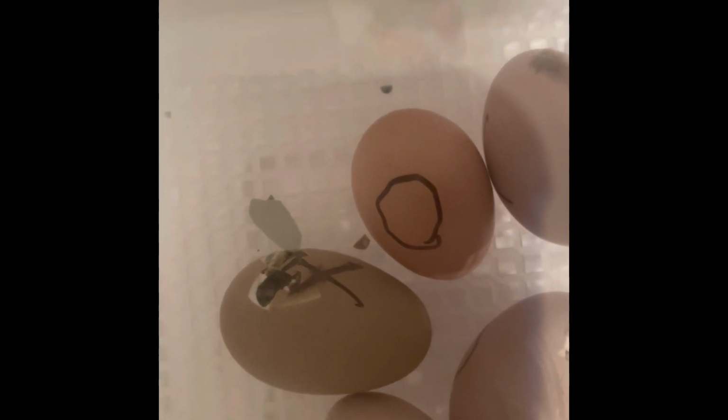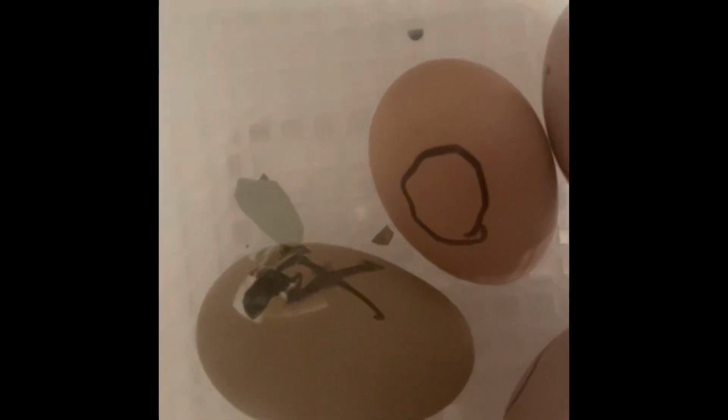So cool. Just wanted to break out of a shell. See it moving right there. Slowly pushing on that shell. He's got his little leg out. You see that? He's about to bust through that shell completely. Come flying out of there.